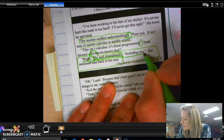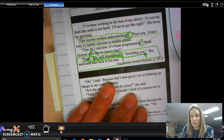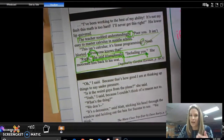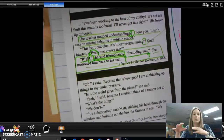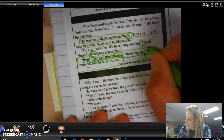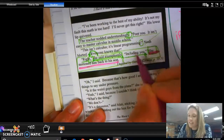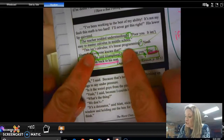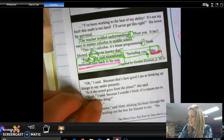including you. Now here they ended with a period. So my guess is that what comes after it is going to not be about the dialogue itself. It's not going to be how they said it or that. She motioned him back to his seat. So she's doing something completely different. Okay, so right, she said triumphantly, including you. She motioned him back to his seat. This right here can stand as a sentence by itself. It does not need the dialogue before it in order to be a sentence. She said triumphantly is directly discussing the way that it was said before.